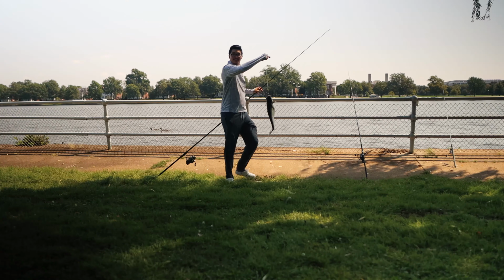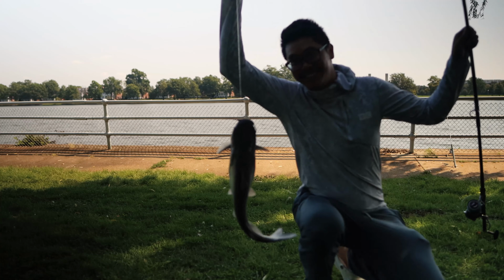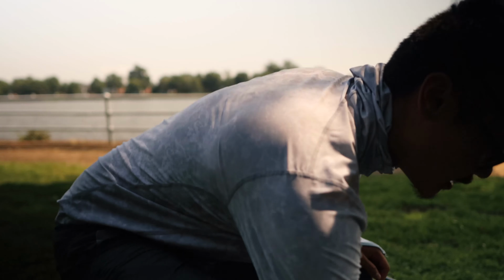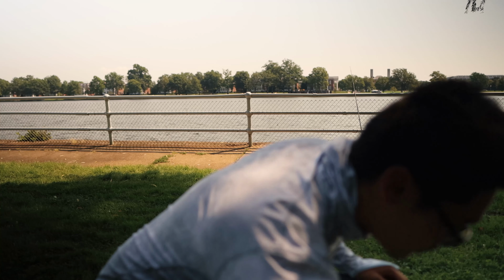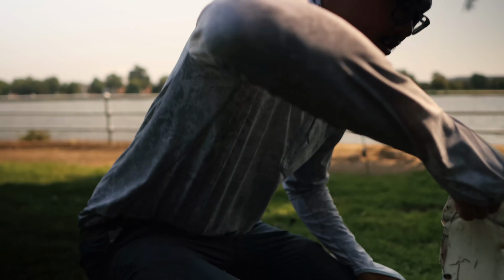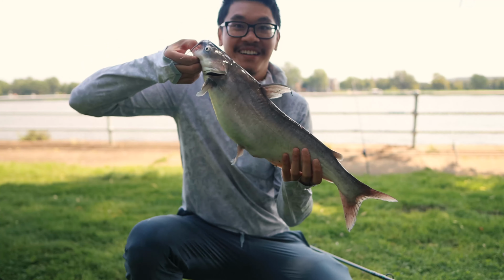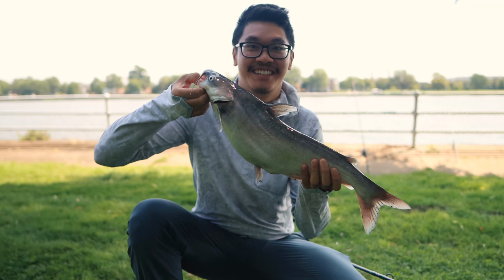Nice. Check this out. On the shrimp, guys. Huge. Nice. Woo! This is at least a 5-pounder, I'll say. Okay, let me go get my pliers. Alright, guys, just got the catfish off the hook here. Man, he's big. It's a nice one. Here, let me change this up so it gets a little brighter. Man, check that out. Nice catfish.